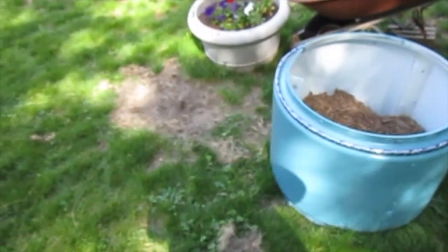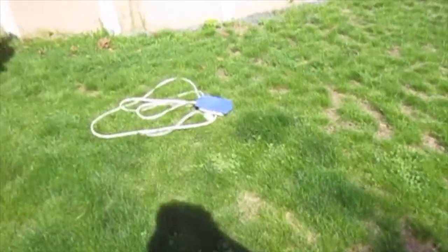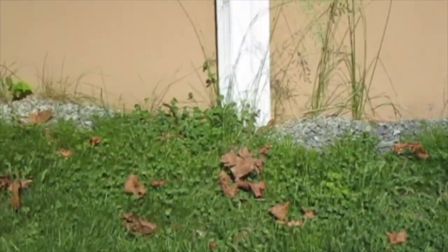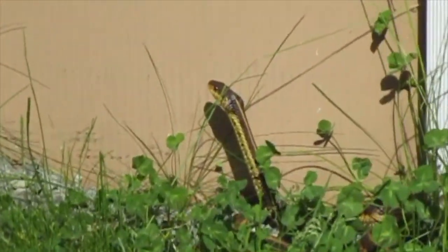Oh, he's back. Oh, and the snake is out. Dan just told me the snake is out, so let me see if we can get a shot of my nemesis, the snake. Where is he? All right. You're looking for a place to hide. Yeah. There he is.